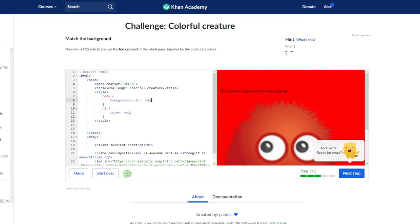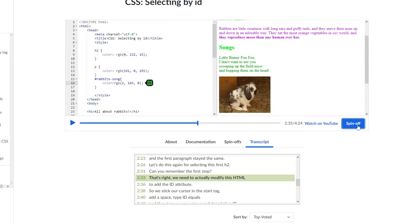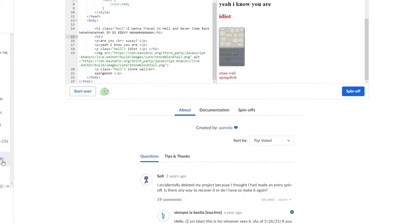Days 2 to 3. On days 2 to 3, I decided to learn some more CSS. For the rest of days 2 to 3, I continued learning CSS. Okay, I think that's enough CSS for today. I'm a little burned out.